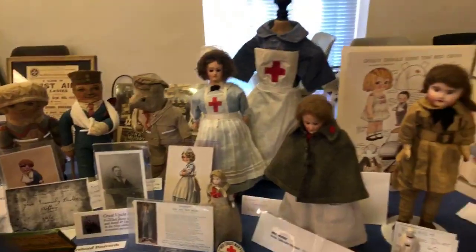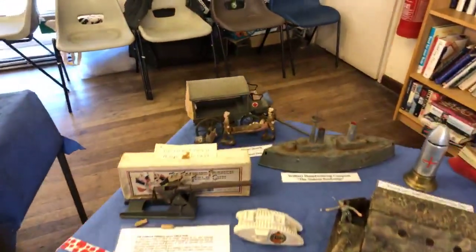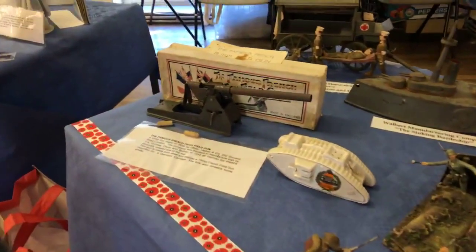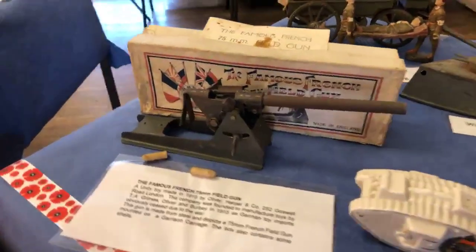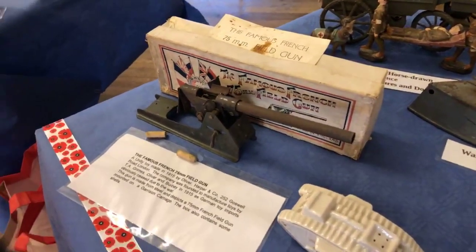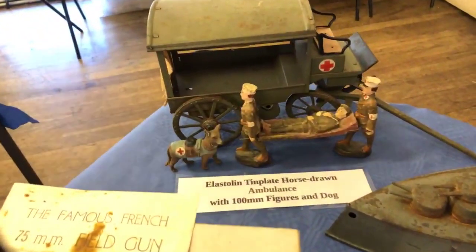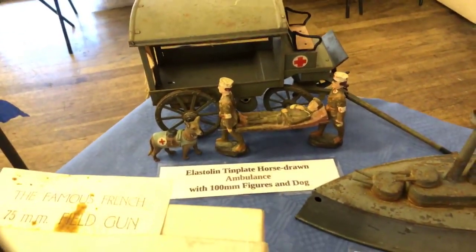What I'd like to show you is some of the tin plate and composition pieces. Look at this. Start off with the gun, the famous French gun. Not seen that. I managed to get a box for one the other day, but I've not seen the gun before. That's made by Unity in London. The piece behind it is the large-scale Elastoline tin plate horse-drawn ambulance with a couple of stretcher bearers, a patient and a first aid dog.